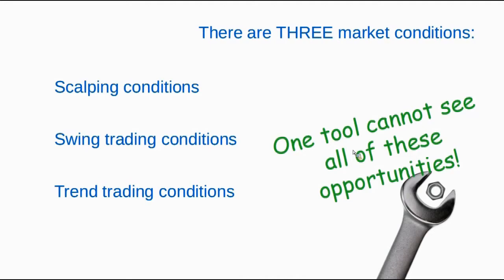And like I said before, a lot of people have the tendency of thinking, well, my signal is a good signal, it works X% of the time, I'll just apply it across the board. But you would find that you would have much better success if you looked at the market and said, okay, my signal works best in a scalping environment. So either you're going to limit yourself to a scalping environment, or you're going to say, I'm going to use this signal for scalping, and I'm going to use this signal for swing trades, and I'm going to use this signal for trend trading.